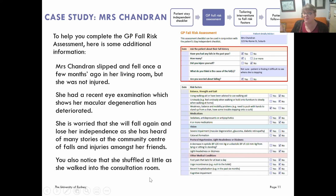And obviously older people know about other people that have fallen and had serious outcomes, and she was worried about that. And it's important that people notice how people are mobilizing when they come in and out of a consulting room. And she was shuffling a little bit when she was walking towards the consulting room from the waiting room. So this is an example of how to complete the GP risk assessment.